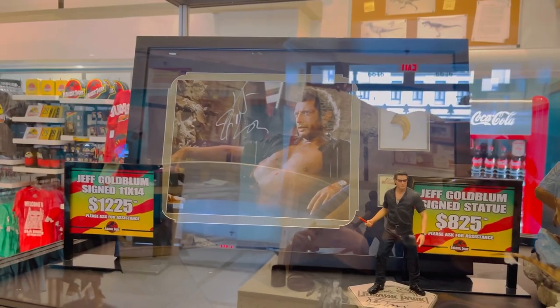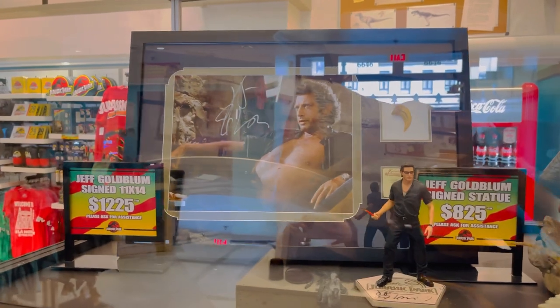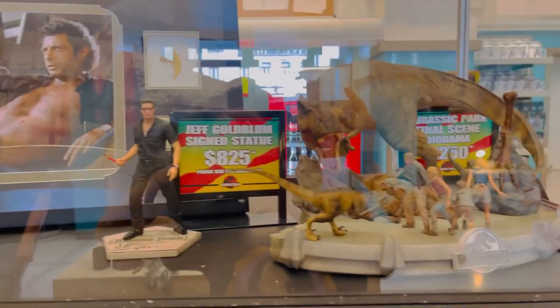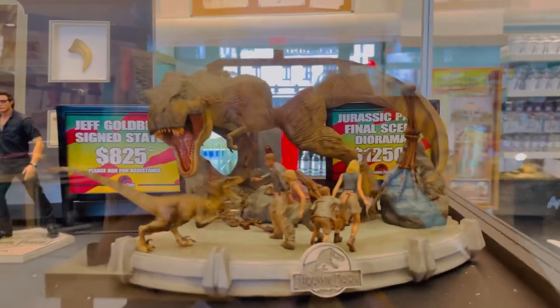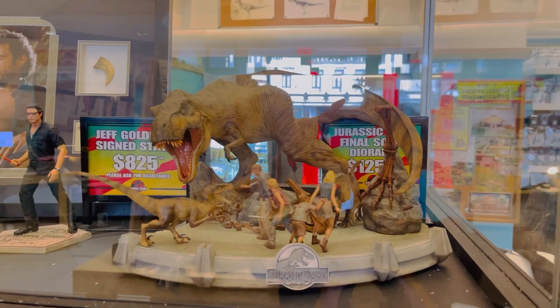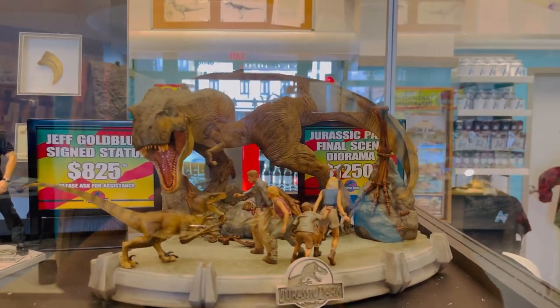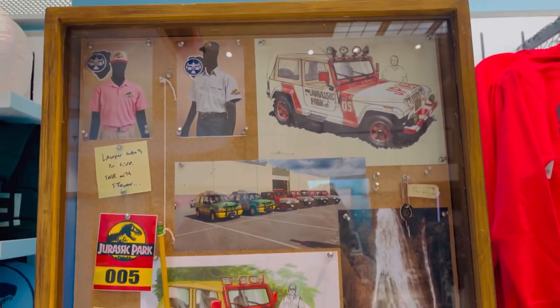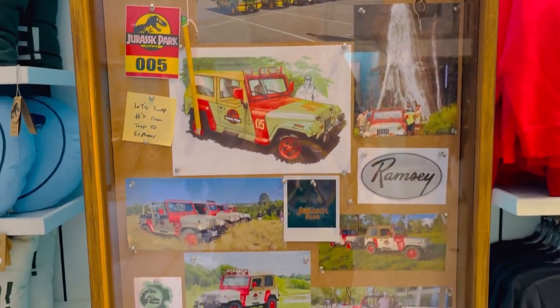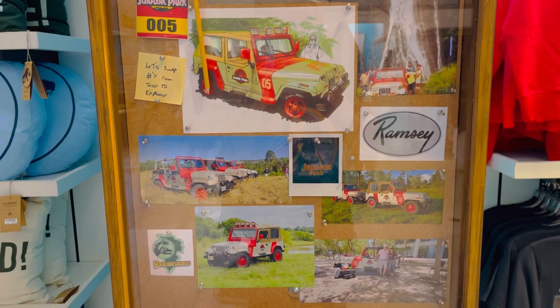Here's this Jeff Goldblum autograph. Amazing. This other little diorama from one of the most important scenes in the movie. Pretty expensive, but I think it's worth it. I love how in the store each department has artwork that kind of talks about the movie and how they filmed it and little aspects of the movie.